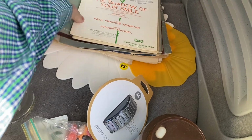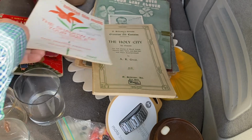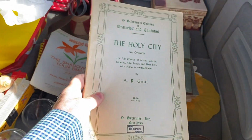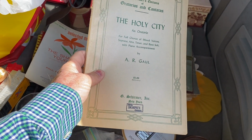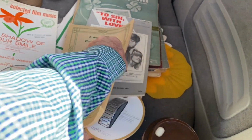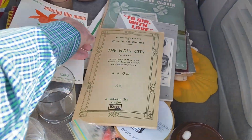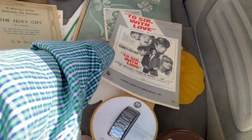I found a lot of sheet music, some of it kind of vintage, some of it more like this is an oratorio and cantatas, so it's the whole music script for it with all the different parts and accompaniments and stuff, which is really cool. I collect those things too.